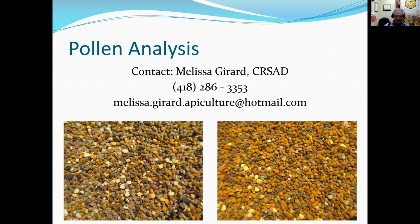Just a little point of interest, the sample on the left and the sample on the right were collected from our pollen traps on the very same day from two hives that were sitting side by side. So you can see how much of a difference there is from hive to hive on what bees are foraging on. And that's a good demonstration of how the bee dances really work to get bees going where their nestmates are telling them to go.